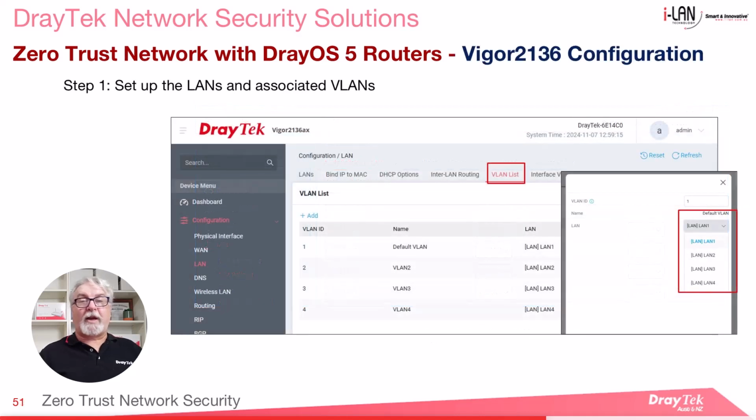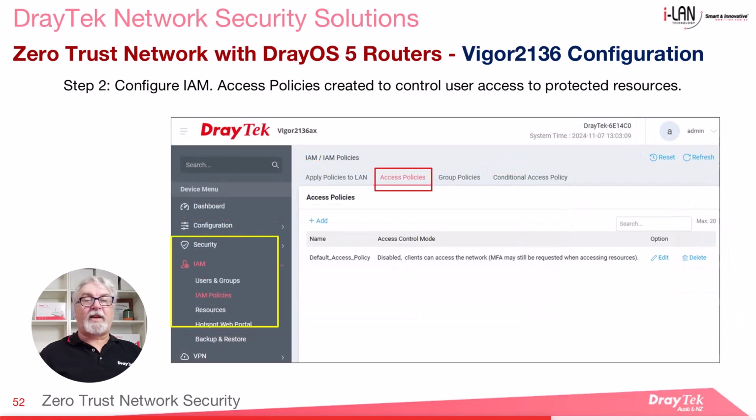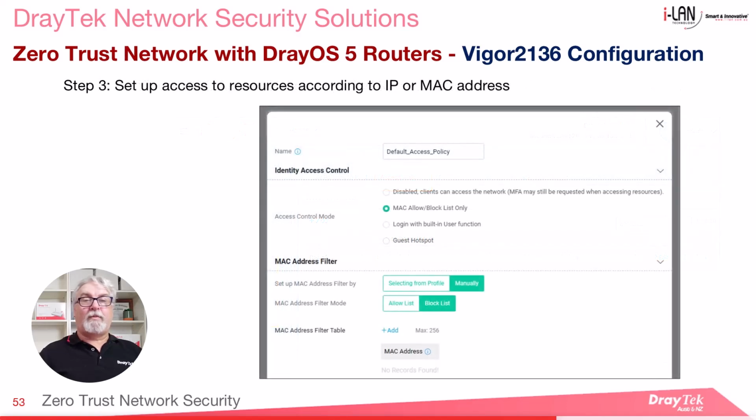In DrayOS 5 routers, the first step is to set up the LANs and the associated VLANs. Then access and group policies can be set for each VLAN. The next step is to configure IAM. Here, access policies are created to control user access to protected resources. By default, identity access control is disabled.